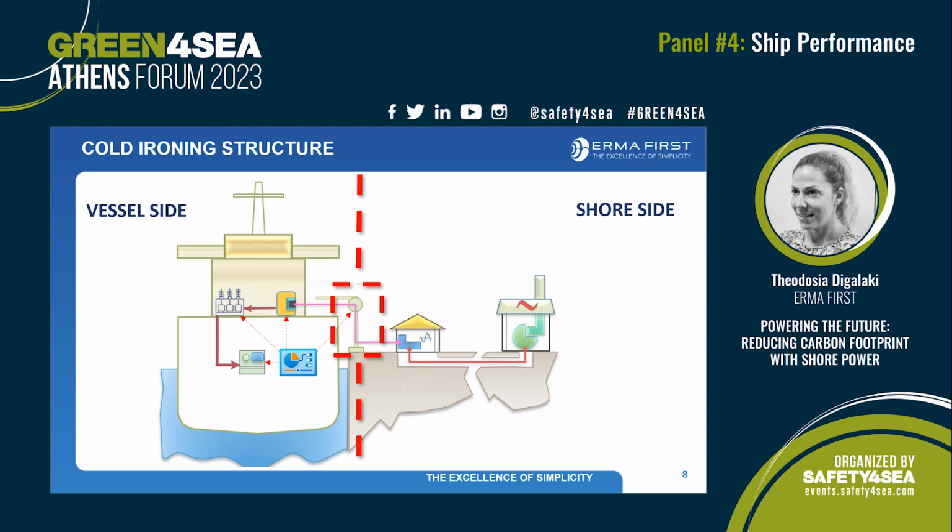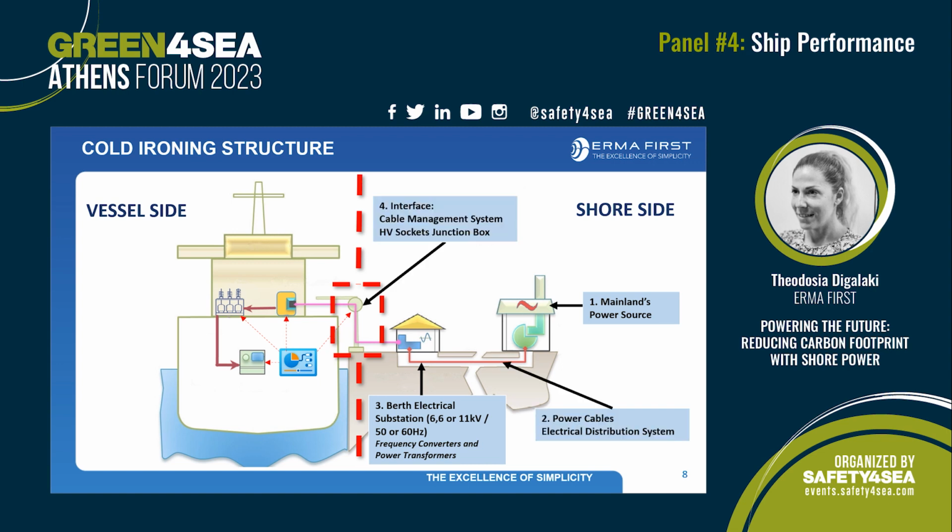Now, from the shore side, we need to have a main power source, which can be a renewable resource like solar energy or wind energy. At the location of the berth, we have an electrical substation, which is connected through a cabling system.